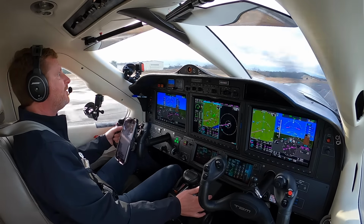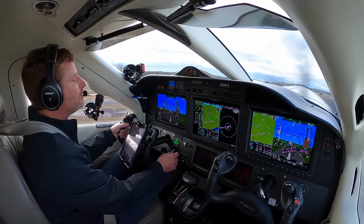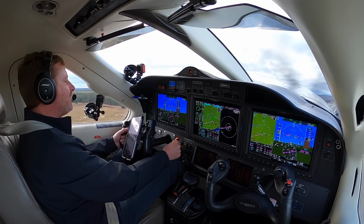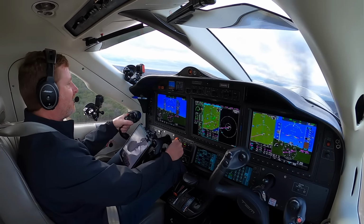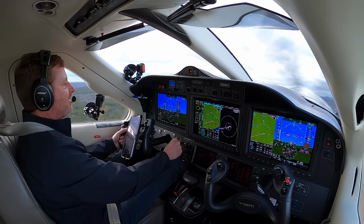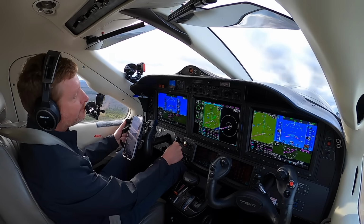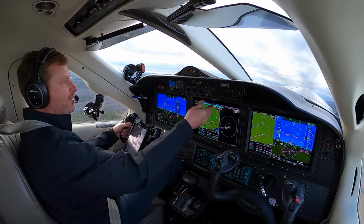There's our rotation speed. Positive rate and indicating. We'll select gear up. And here's where we're going to get... Hope you guys got your seatbelts on tight, because it's going to get bumpy. There we go. Gear is up. And we'll go flap selected up. Yaw damper on.